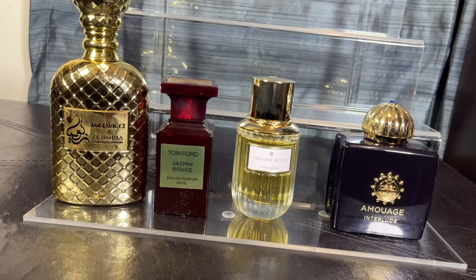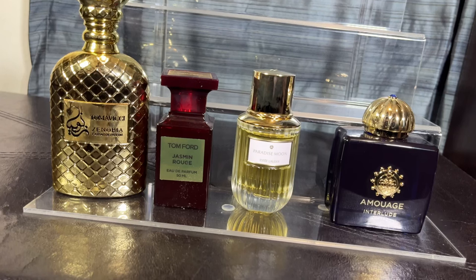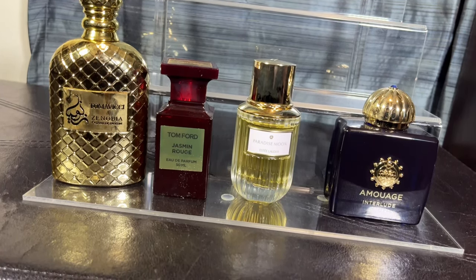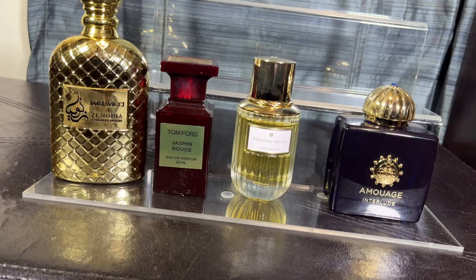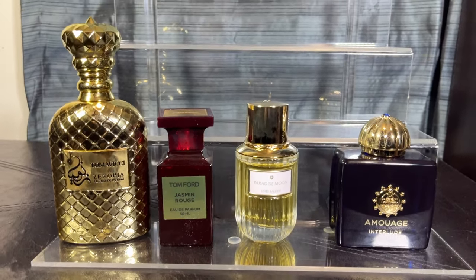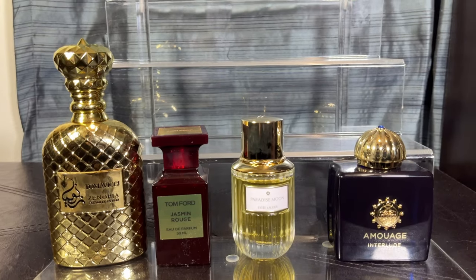There's a saffron to it. There's an oud in it, but this oud, I don't know if it's latent oud or if it's argan oud, but this is not a heavy oud. It's not an aromatic oud. It's very much a sexy oud note.